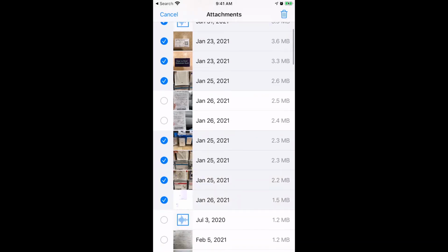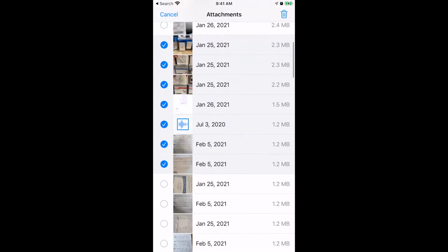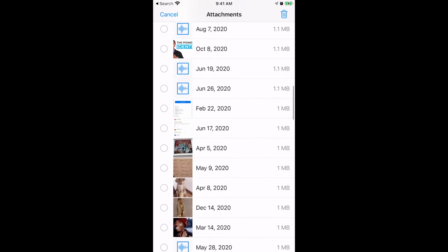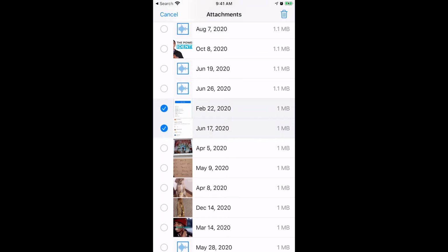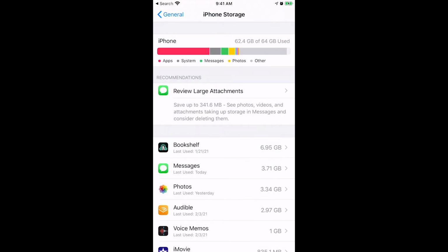If it's something important, you're going to want to save it on your phone or save it wherever is important to you. But you just go through and you select all the things that you can and want to delete. Then you click this little trash button in the top right corner, and that's going to free up some space. Usually these videos, if they're important, you've already put them on Facebook or you've already got them in your photo library. You don't need them in your messages anymore. So go through and delete all of those, and it will free up space on your phone.